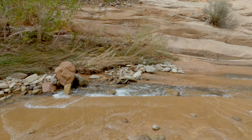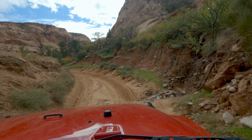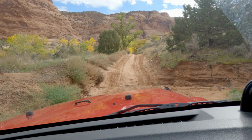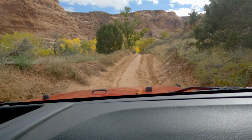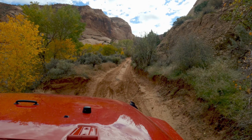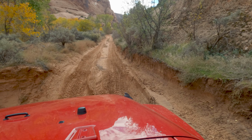Near the start, the trail weaves its way across the creek 3 times. The recent precipitation caused the trail to be washed out quite a bit. This was one of the worst that we had to navigate.